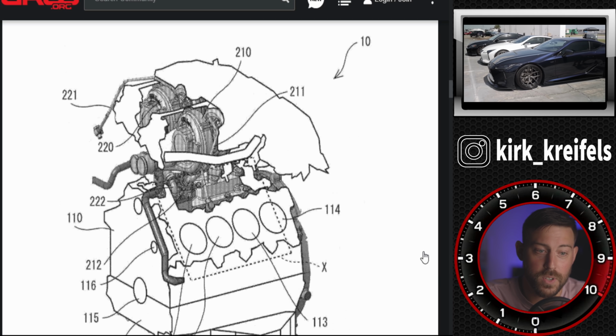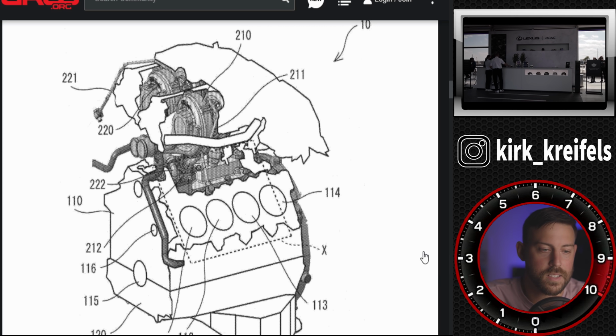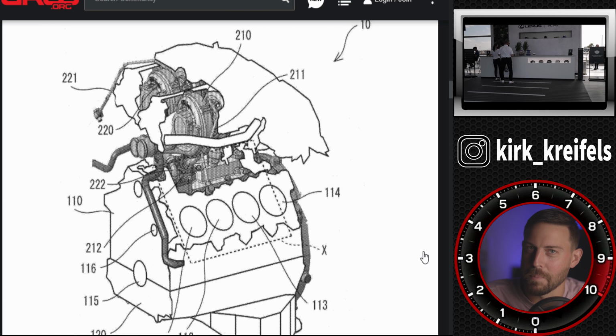Here it is, Toyota's first glimpse into a twin turbo V8 that we're going to see in Lexus products, potentially Toyota products, more than likely like a Land Cruiser. Again, rest in peace here in America.